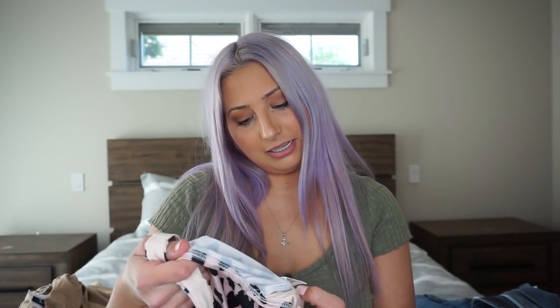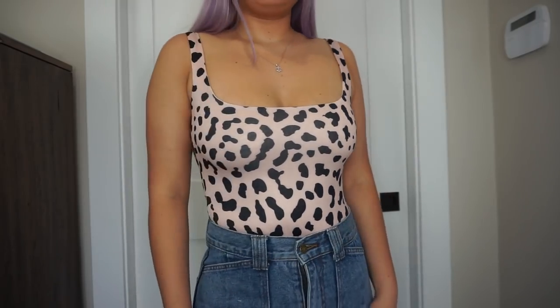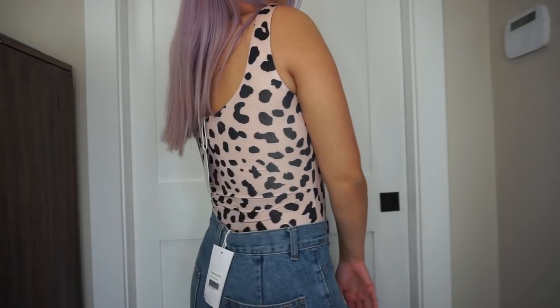The first item is this bodysuit. It's like a leopard bodysuit. I think it is so cute. The material's really stretchy and really, really nice. I don't know if it's like spandex material. Honestly, no, it's polyester, just made that up. But it literally feels like spandex shorts. It's super stretchy and it fits really nicely to your body, and it hugs your body.